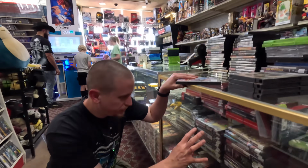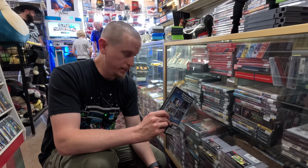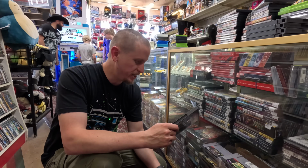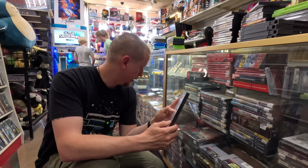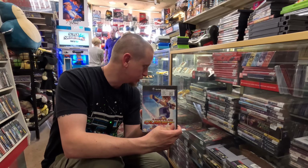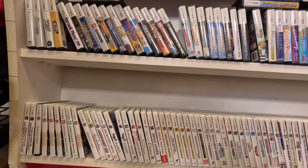We looked through the expensive case of games here. There's a few games in there that I need. Fire Emblem Path of Radiance, I'm just not ready to drop that kind of money yet, but they have Virtual Quest. It is complete, and $75 is actually a very, very fair price for that, so I'm gonna add that to the stack as well.